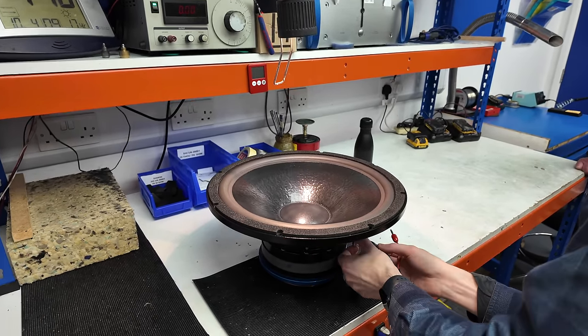The capacitors are big caps like this. The inductors are almost the size of a Coca-Cola can. There's three of them on here. It's a lot of copper. So, passive crossovers are fab. They do the job. They work well.